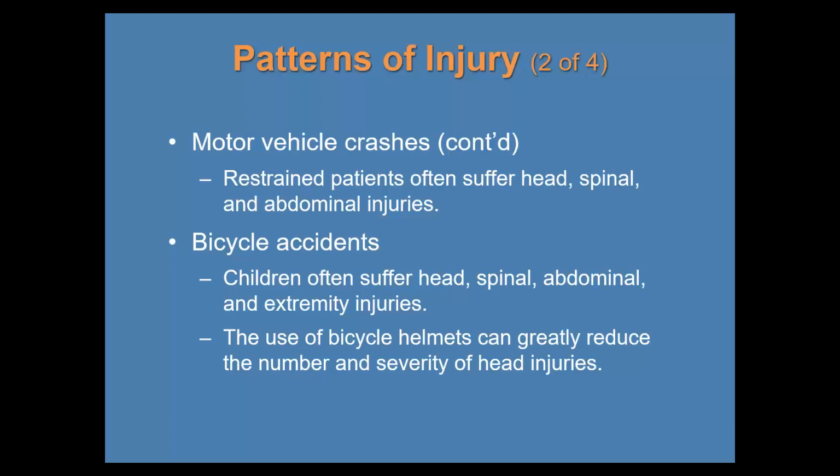But again, the use of helmets greatly reduces the number and severity of head injuries, but you often don't see that. There'll be parents who put helmets on their kids to go ride the bike, but they won't put it on their child to go ride the four-wheeler. We live in an area of the world that really gravitates towards ATVs. Just in our area here, we have a lot of people that ride ATVs and have grown up on ATVs.